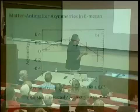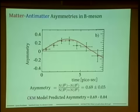Now the other thing that is interesting is that you'll notice that this value is on the lower end of this range. And some other of my colleagues are making a great deal of a fuss about that difference.